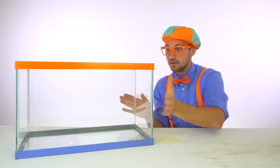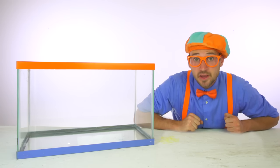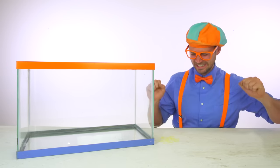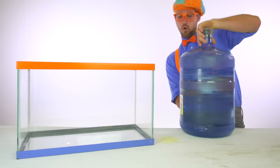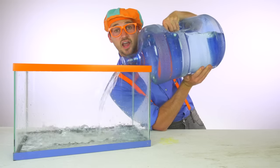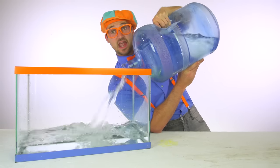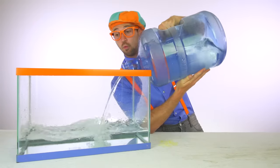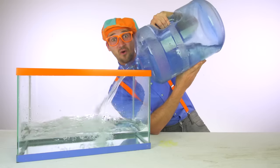Whoa, look at what it is. This is a tank, and I have an idea. Today, let's learn about buoyancy and density. Okay, first what we're gonna do is fill up this tank full of water. And then once this tank is full of water, you and I are gonna go outside and find some objects, and we're gonna put them in the water and play a game. That game is gonna be called sink or float. So we're gonna guess which items are gonna either sink or float. Wow, this is gonna be so much fun.